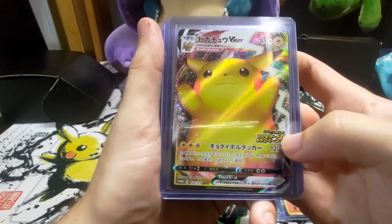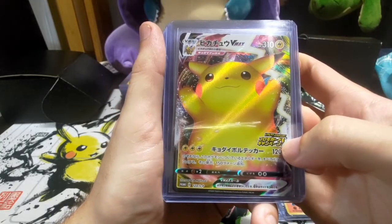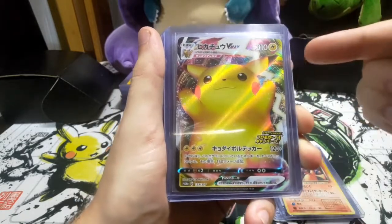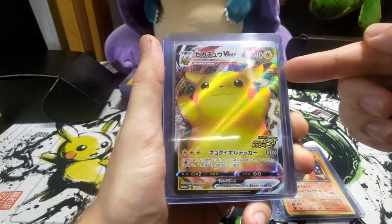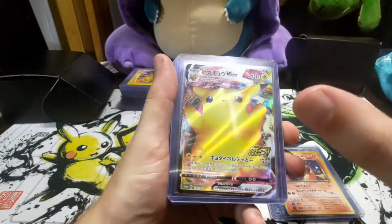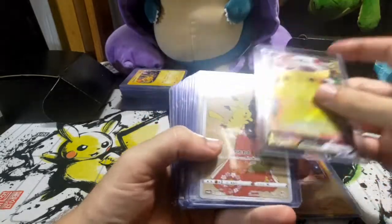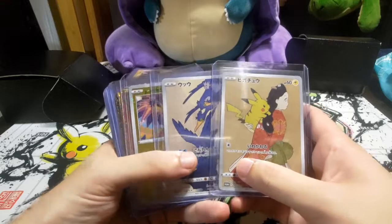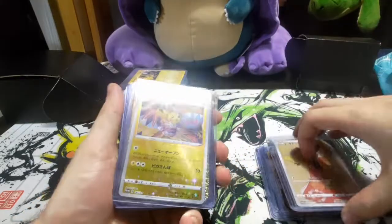This Pikachu is from the Pokeka tournament thing, and it was from a promo pack, so it was super hard to get, and these guys are really expensive. Just raw cards are super bad. Of course, I got my stamp promos. I love these stamp promos. I pulled them myself. Got my own box.